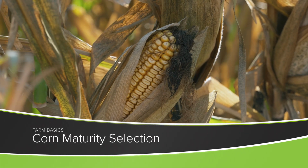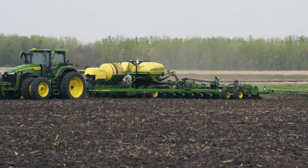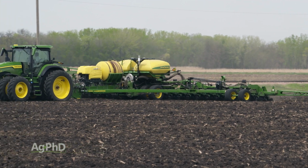During our Farm Basics time today, we're going to talk a little about corn maturities. As we get late here in May or early June, we start thinking about, should we as farmers switch maturities? We want to explain that to you just a little bit today and the things we look for on our own farm.